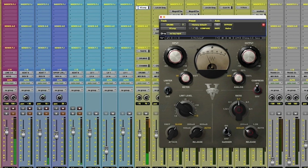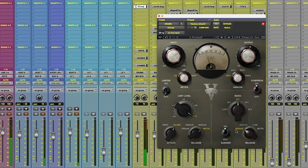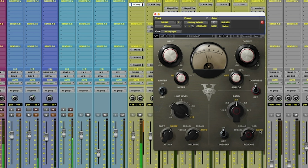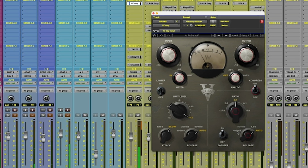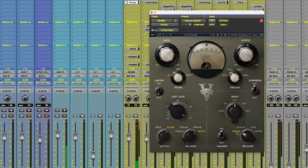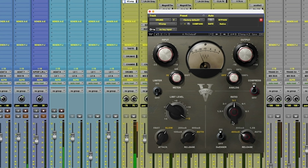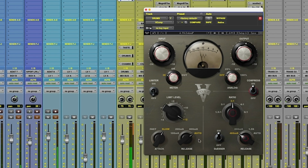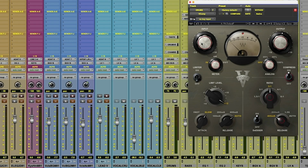It's actually modeled after the vintage 2254 master bus limiter, and it's got some really cool vintage dynamic controls. It's got a recommended input at around -22 to -17 dBFS, and that's where I've got my input set, and it sounds fantastic on my drum bus. Take a listen.